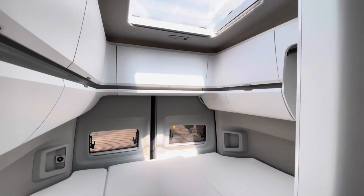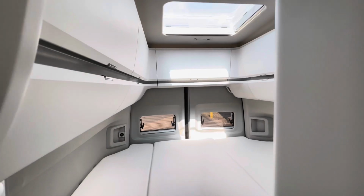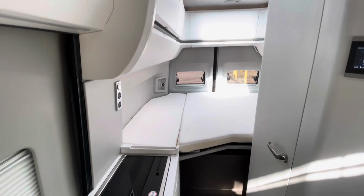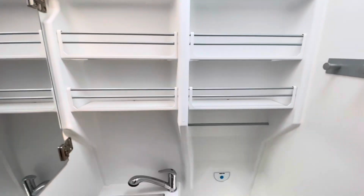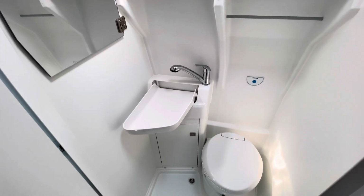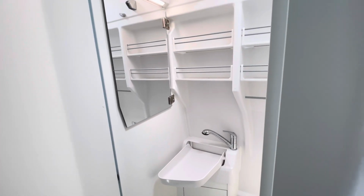Joining me inside the California, to the rear there is a very comfortable 2-berth sleeping area with some airline style cabin storage compartments overhead, along with 2 USB Type-A slots in the rear. Moving over to the shower and wet room area, there is a mirror as well as some storable bathroom shelves. The sink also folds away for easy access, and there is also a cassette toilet.